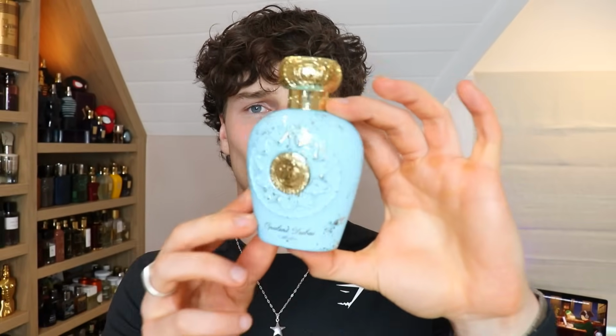And Lattafa saw God of Fire and realized, wait, God of Fire has a very subtle oud note. Oud is something a lot of people don't like. And if we want to make a fragrance as mass appealing as possible, why don't we take the oud out and increase the mango even more? And that's exactly what they did. And I personally love it.